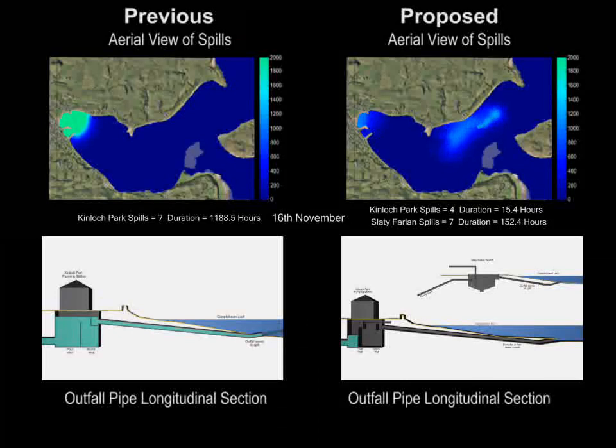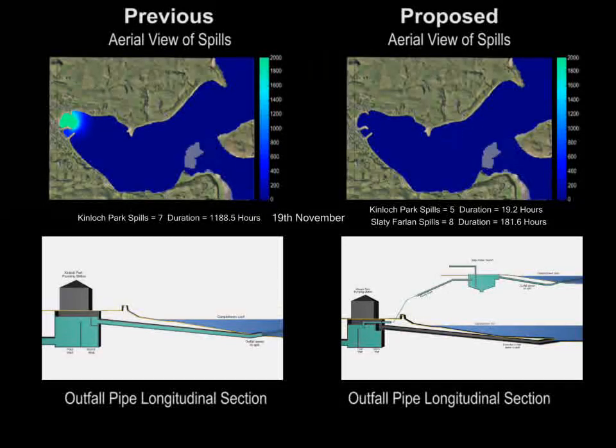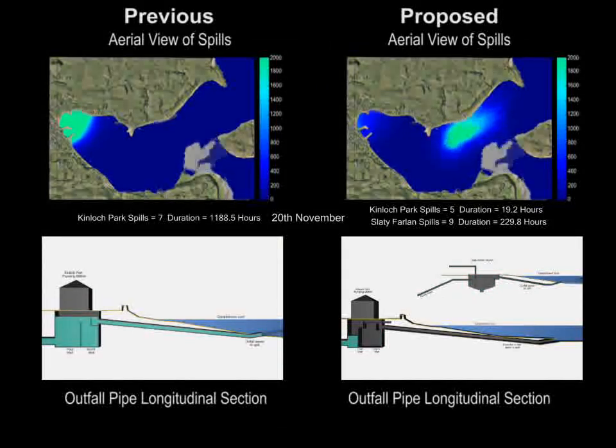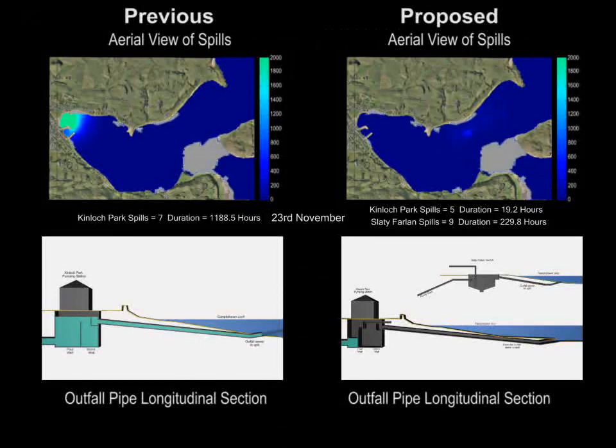Notice the spills at Slaty Farlan for the proposed situation dispersing with the passing of the tides, compared with the stagnation at Kinloch Park in the previous situation. It's important to note that for the proposed situation, Kinloch Park outfall will only spill four times per year on average, and all spills are through an increased outfall pipe length with the discharge point further away from the shore than the previous situation. Again, notice that Kinloch Park has been spilling continuously throughout the month of November.